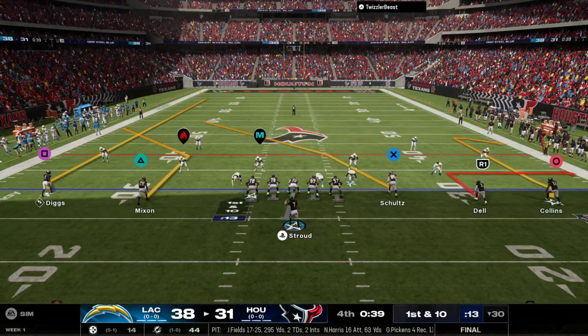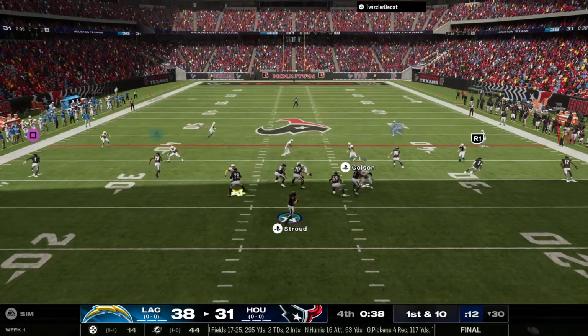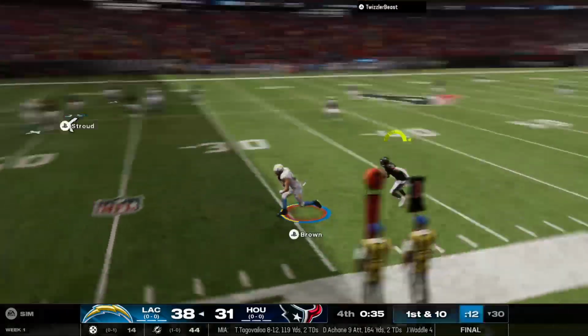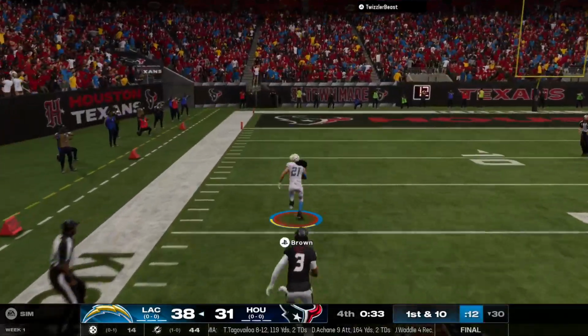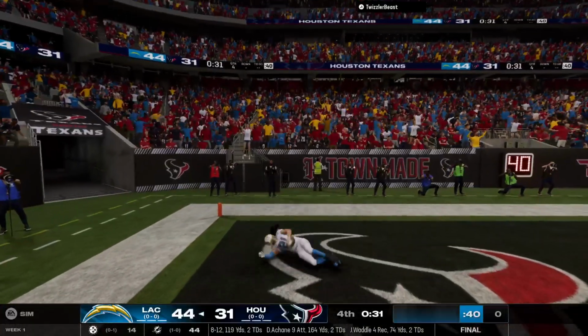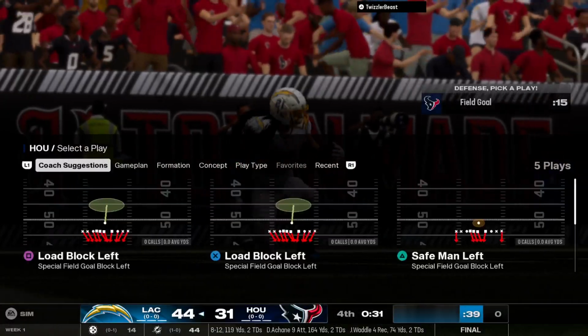Looking to throw it. That could be it, folks. It's intercepted. Sidney Brown makes the play. And this one may be out of reach now because the defense comes through with 6.